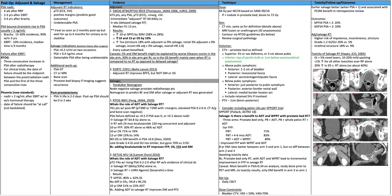Again, SWOG 8794, Thompson, JAMA 2006, 473 patients, any PSA but pT3 disease, positive margins, positive seminal vesicle invasion, immediate adjuvant radiation, 60 to 64 gray, versus observation, which is delayed salvage in 30%. Median follow-up of 13 years. Results: adjuvant radiation improves 10-year biochemical progression-free survival by 30%, and 10-year and 15-year overall survival by 10%, but at the cost of increased toxicity with stricture, rectal toxicity, and incontinence.